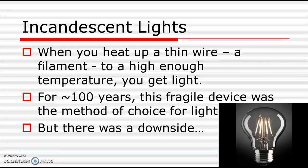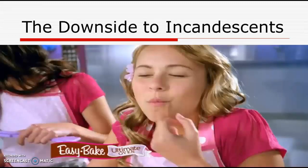But there was a downside. So if you'd like, you can pause the movie for a second and see if you can figure out what the biggest downside was of the incandescent light bulb. And I'll give you a hint, it wasn't how fragile it was. So the downside to the incandescent light bulb was that 96% of the power that it used went into getting the filament hot enough to produce light. And in fact, the light bulb produces so much heat that a famous toy, the Easy Bake Oven, used the light bulb as its heat source to make cakes and cookies.